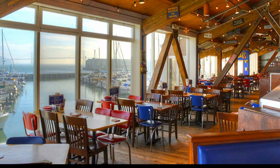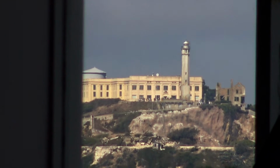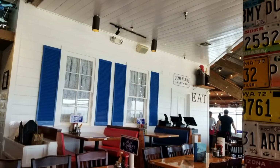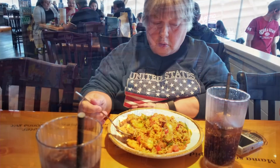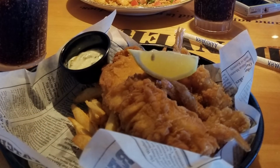It is out on the end of the pier and has some good views of the water, and over there, that's Alcatraz out the window. She escaped. They let her out. Bill will have a shrimp and rice dish, and I will have fish and chips.